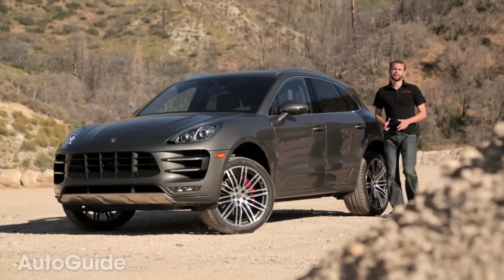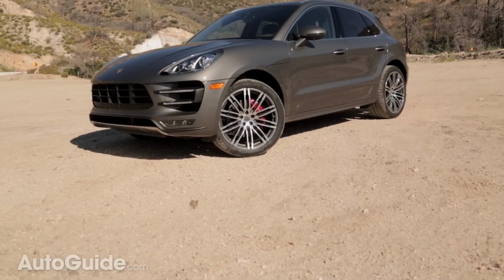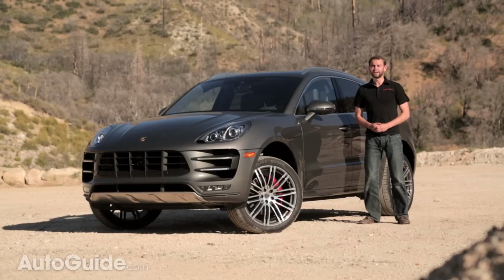Admittedly, the base price of the Macan is entirely unrepresentative of what it can do. But then again, this is Porsche, and you have to expect to spend big money on options with a company like this. And if you're willing to do it, you'll be getting a product that redefines what a compact crossover can be.